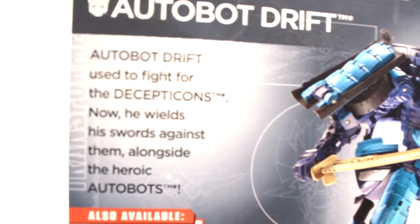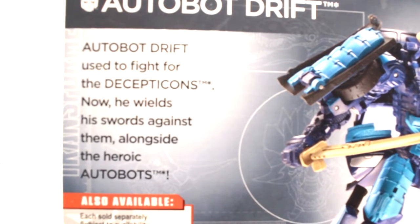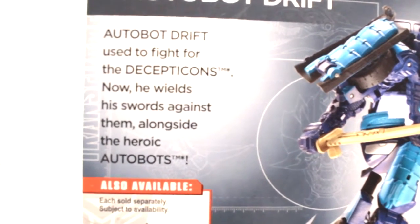If you guys want, you can read this little thing about him, but I'll just read it for you. Autobot Drift used to fight for the Decepticons. Now he wields his swords against them alongside his heroic Autobots. So that was pretty cool.